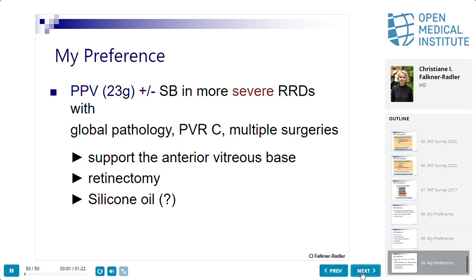If it's a more severe case, then I go for 23 gauge, or I just use 1 trocar 23 gauge so that I can do silicone oil fill if necessary, because I don't use a light silicone. I use the 5000 centistoke silicone, because if I need it, I want a more proper and not so emulsification-risky silicone oil. And there you need 23 gauge to put it in.